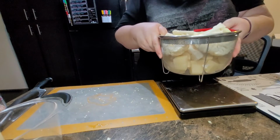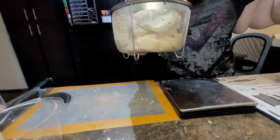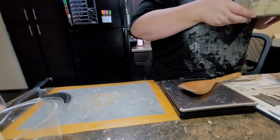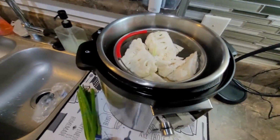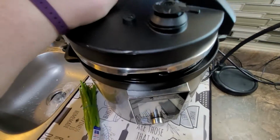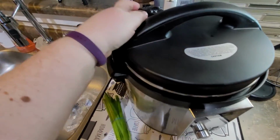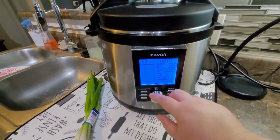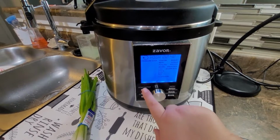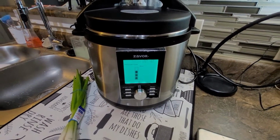So even with all that extra potato, cauliflower, and chicken broth, there's still only 216 calories per serving of this soup, and they are going to be very large servings. Okay, so I'm just going to put this steamer basket down in here, and I'm going to put the lid on. Let's put the lid to pressure, and I'm going to do pressure cook on high. I'm going to do it for like 40 minutes. I know that's overkill, but I just want to make sure that those potatoes and cauliflower are super, super soft.